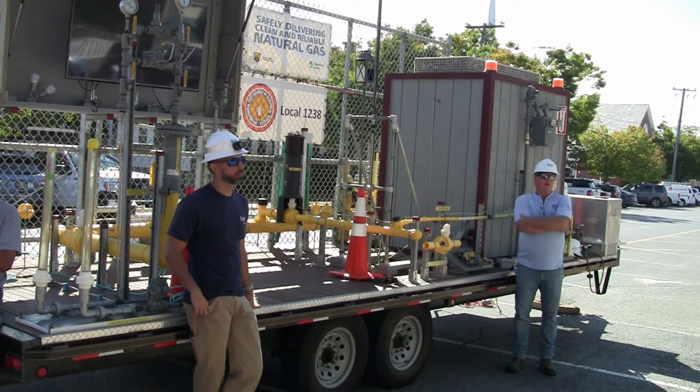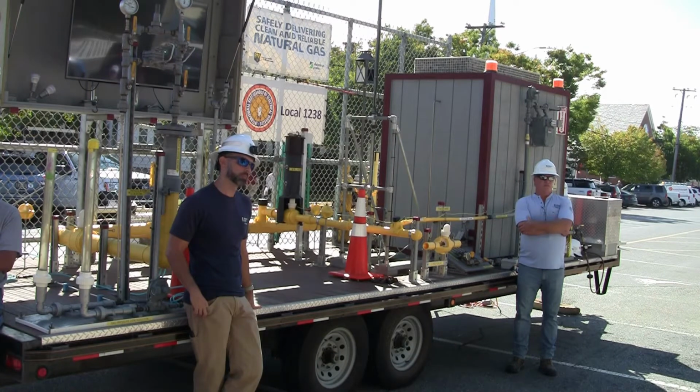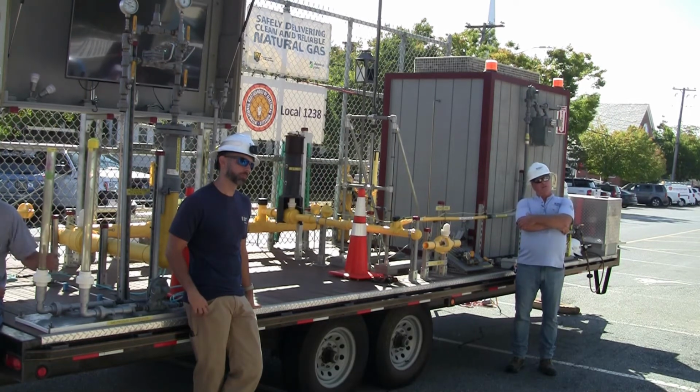I usually call most of the utilities for when we do work. We dig in the ground a lot. I find that calling Miss Utility if we have a hit is not the way to go. They usually tell me you need to call DelMarVa Power. You guys have a hit line. Call that line, you usually get a woman. She goes, okay, where you at? Okay, let me get a hold of John, and John will call you. Is there a direct line?